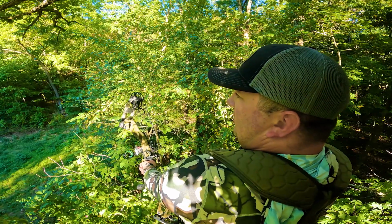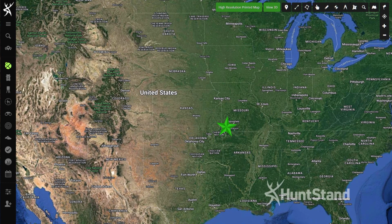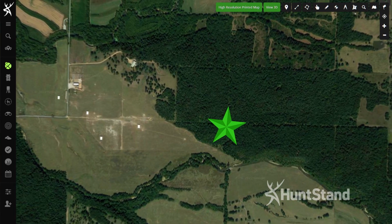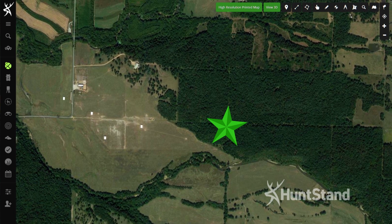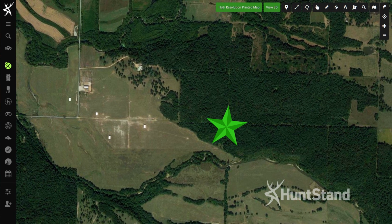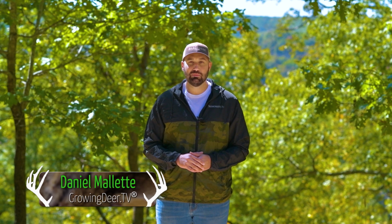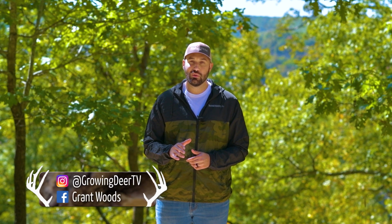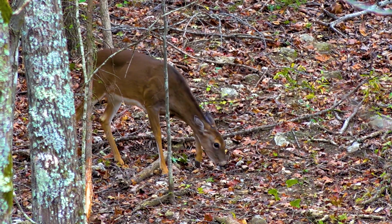Team member Danny Naugle lives and hunts in southwest Missouri, about an hour west of the Proving Grounds. The habitat type on the property he hunts is primarily hardwood timber surrounded by some cattle pastures. Typically in this type of habitat, especially on Danny's place, quality food sources are limited. So if you can find the food sources deer are using, you can usually see and tag deer.